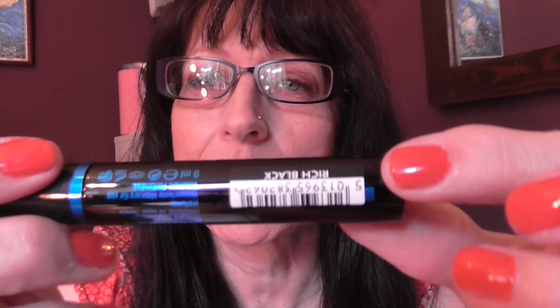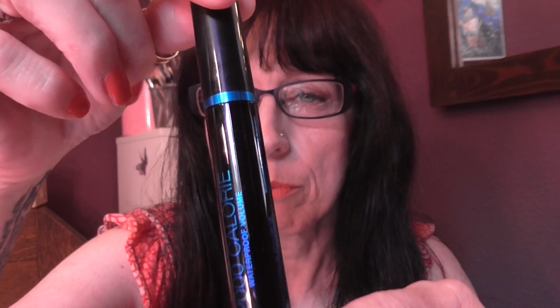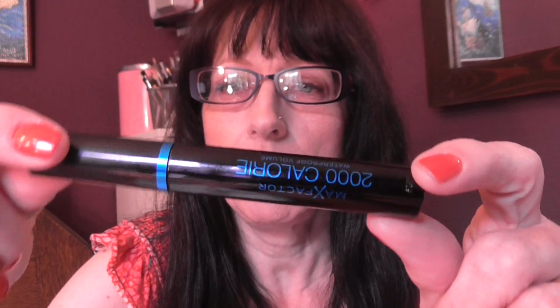And then I picked up a Max Factor 2000 Calorie waterproof volumizing mascara in Rich Black. I've not tried Max Factor mascaras before, and this was £4.43. So we'll see what that's like. I'll come back to you when I get around to opening that.